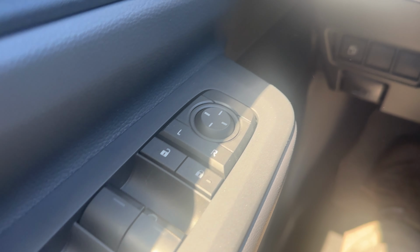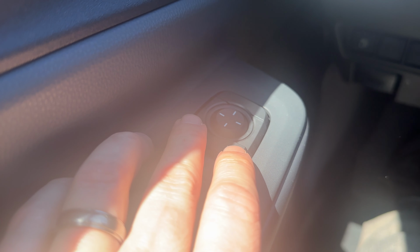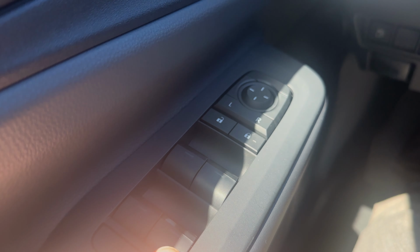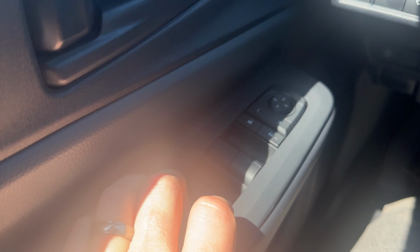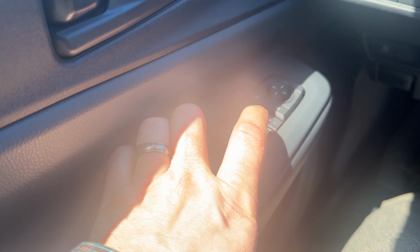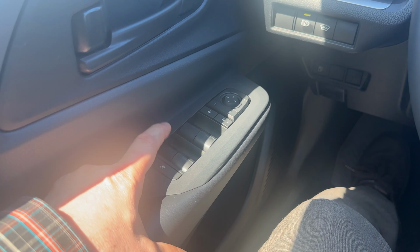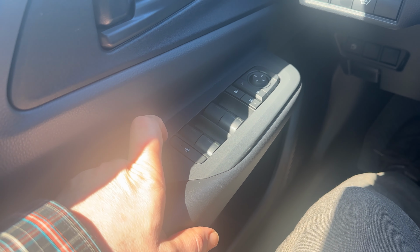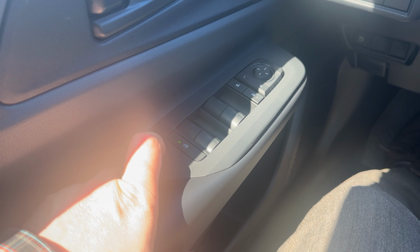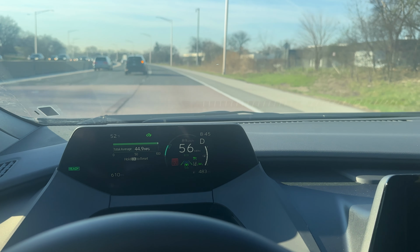Over here you've got your mirror controls, lock and unlock. So you do this for left-hand mirror, this way for right, and then this adjusts the mirrors. Window, single touch down, single touch up. Both driver and passenger, single touch. Even single touch rear up and down. That's pretty nice. And then you can turn your rear window control so that they can't control them in the back seats.